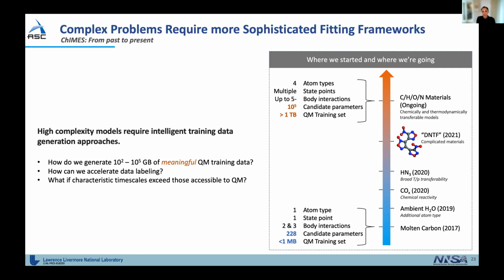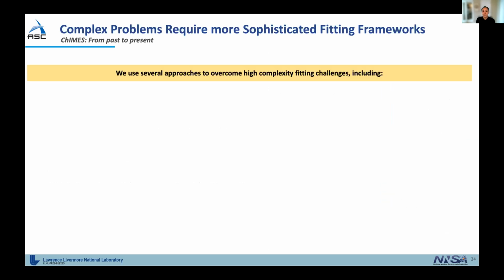This brings with it a couple of practical concerns. For example, how can we accelerate generation and labeling of our training data? At the same time, how do we ensure it's meaningful and actually informative for our fitting purposes? And then perhaps a more subtle point is, what do we do if the systems that we're trying to describe have characteristic timescales that are inaccessible to our quantum mechanics-based reference method? To try to overcome these challenges, we've been using a few different approaches.